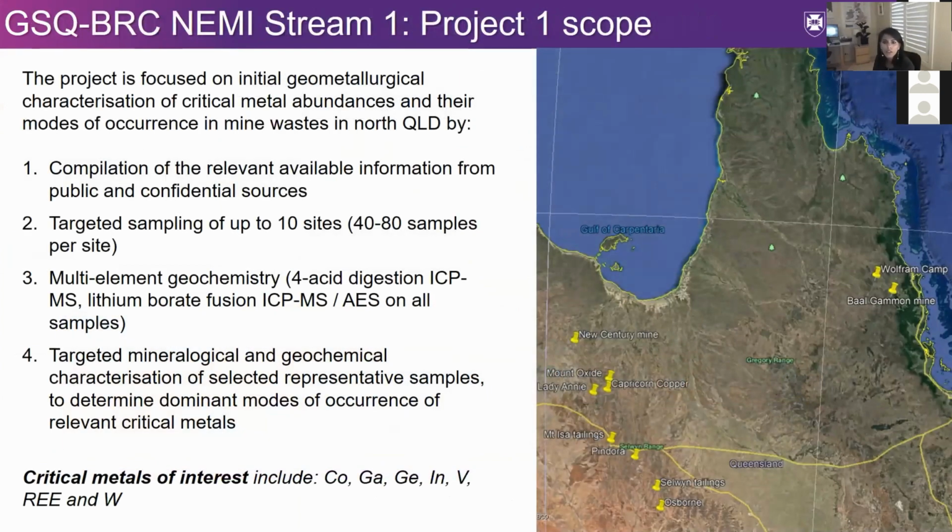So what we've been doing is going around to different sites in Queensland. Anybody who's LinkedIn with me would have seen me posting summaries of some of these great trips we had. And they were great and they were fantastic. It was so good to go and have a look at mine waste in this day. Really excited me. So there's a map there showing some of the sites that we've had the opportunity to obtain samples from. And what we're doing really is a first pass geomet investigation.